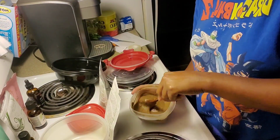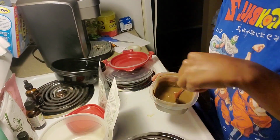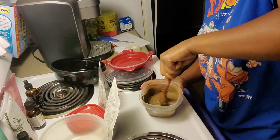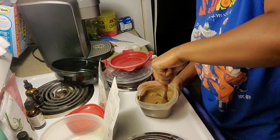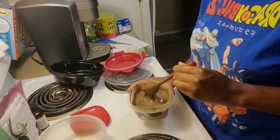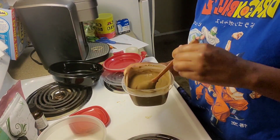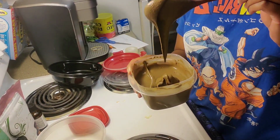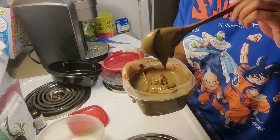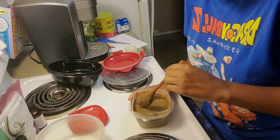All right, we're getting less and less clumpy here. Still got a little bit of lumps, but it's looking more like pancake batter as we go on. Most of the time people like it to be a little bit runnier than I have it here, but I think this is the perfect consistency for me because it's less messy and less likely to drip off of my hair.